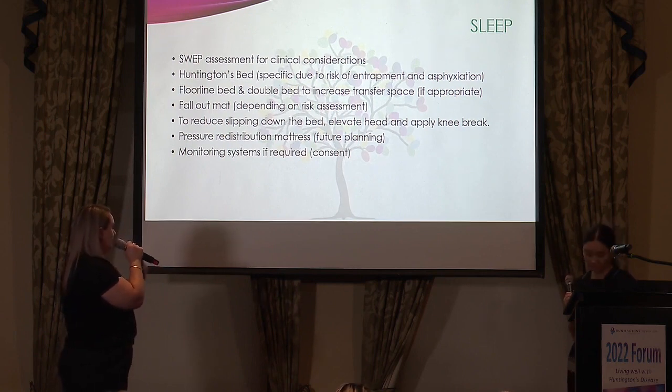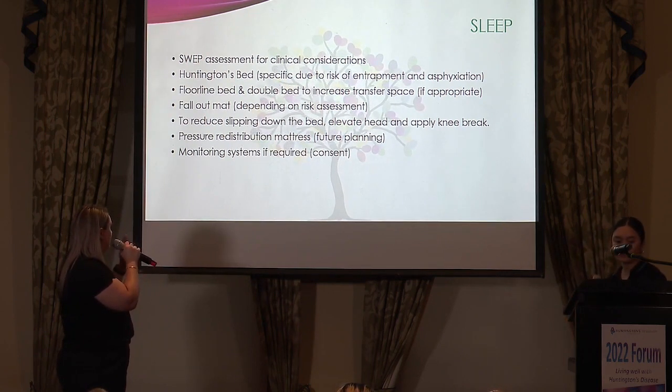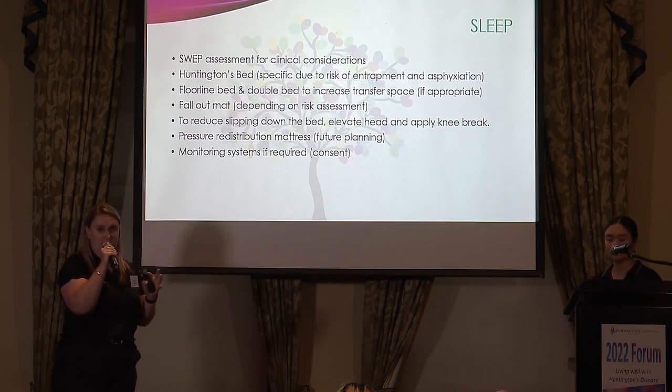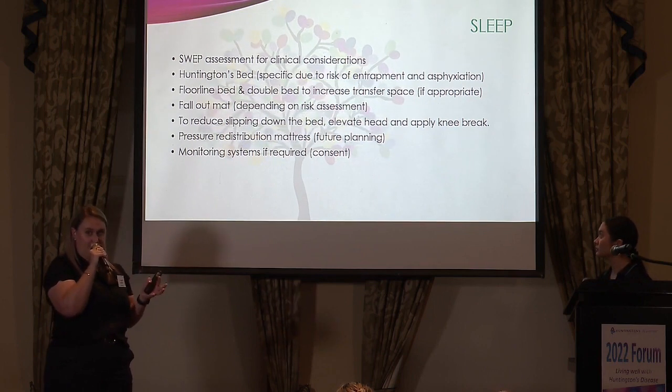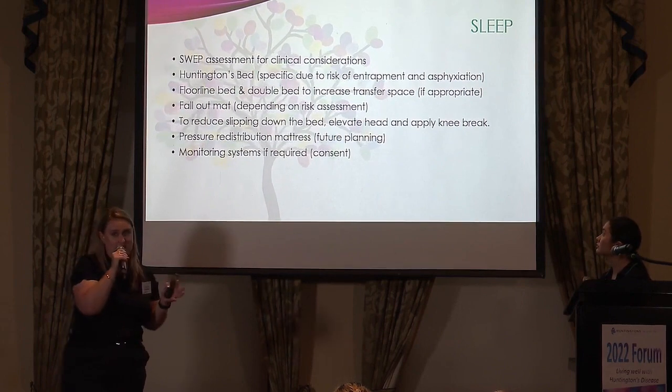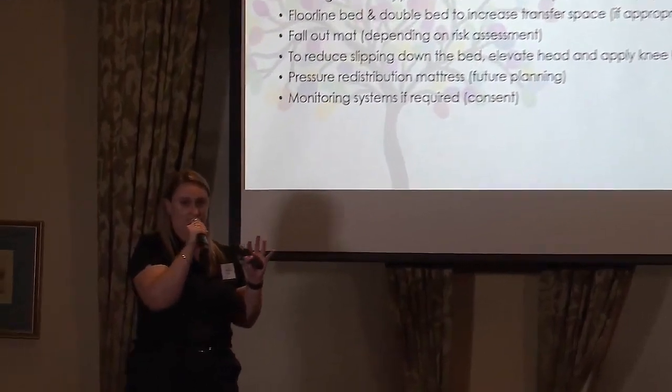Some of the things in relation to equipment and sleep: I find as an OT it's really important to do a thorough assessment in relation to sleep. There's quite a lot of risks associated, especially with equipment. Entrapment and asphyxiation are often discussed. There are high concerns, especially if we've got movement involved, trying to reduce the risk of entrapment or asphyxiation. We've probably all heard of the Huntington's bed. Again, it depends on the OT assessment and what's suitable for that client at that time or in the future. Fallout mat if required.